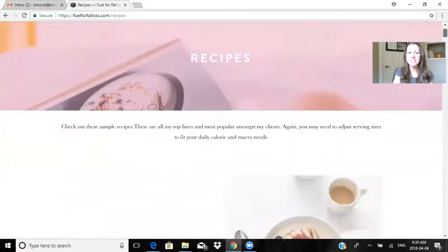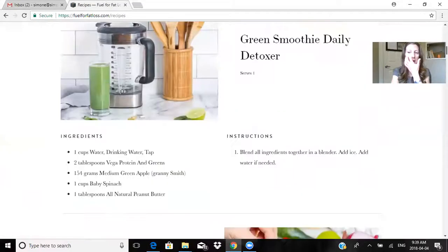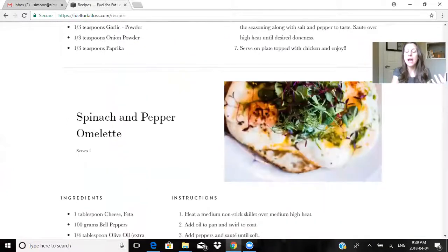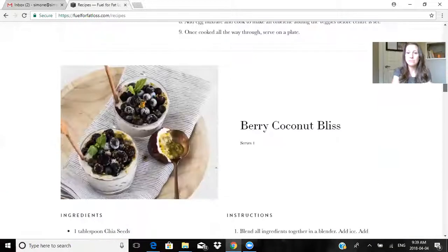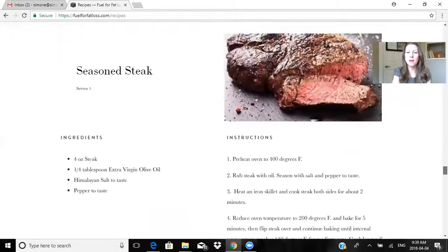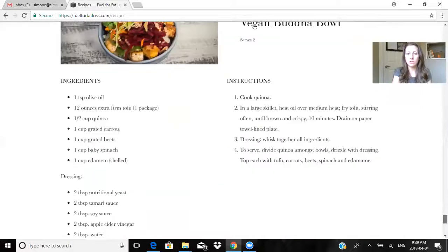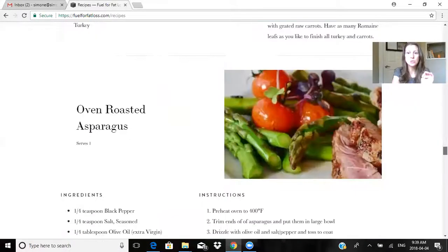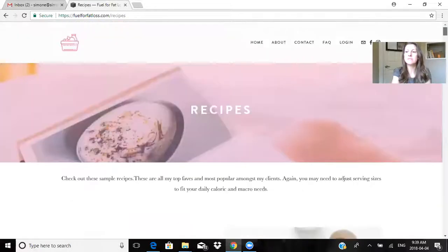So, recipes section here, basically a rundown of all the recipes in my sample menu plan. I do add recipes on a regular basis to the site, so check in with the site regularly and you will have access to all of these. Also, you can make adjustments to any of these recipes as long as it fits your macros, and we'll talk about that a little bit more in detail separately.